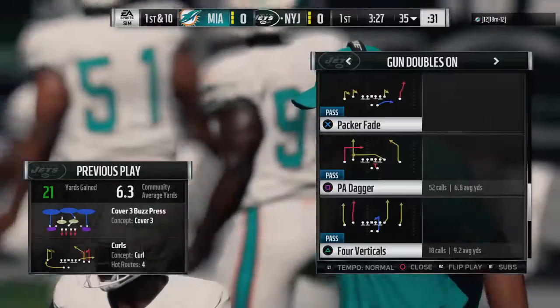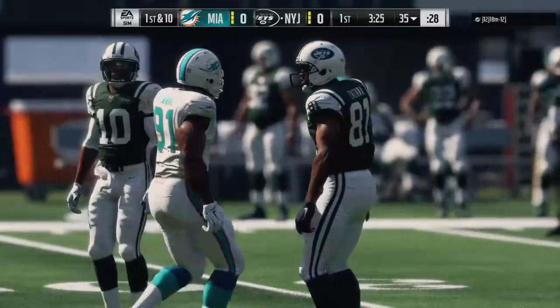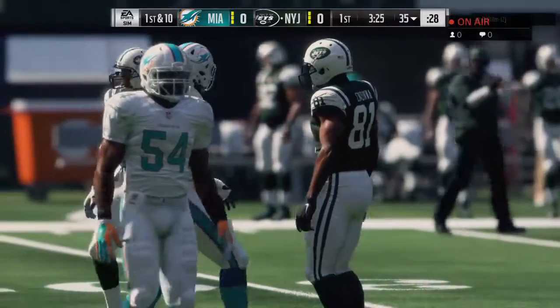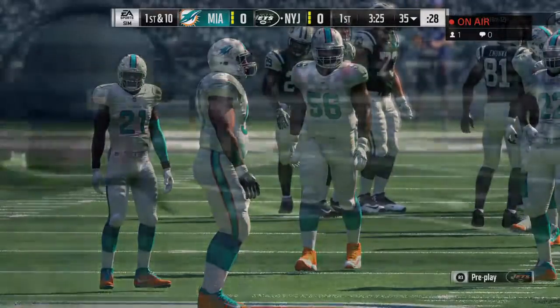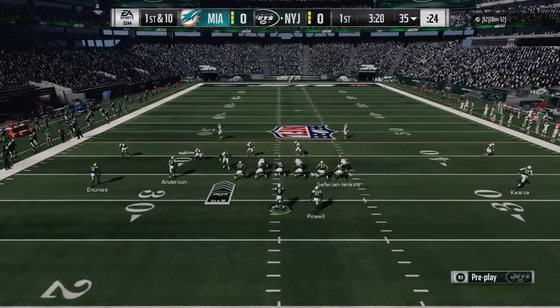Enunwa was the Jets' second leading receiver last year, had 58 catches, only one behind Brandon Marshall, who, of course, is with the Giants now. A breakout season for him, a big-bodied guy. Many thought that he's more restricted to moving the chains. Had an ability to get downfield and make big catches as well.